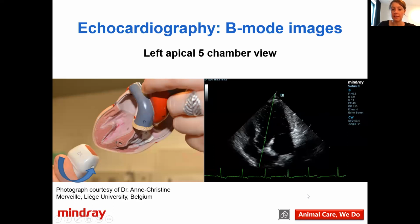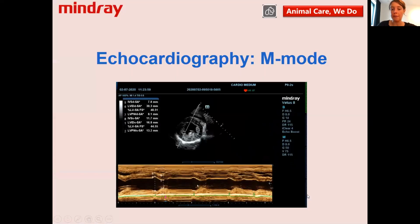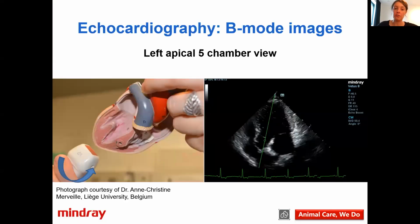And this is basically it for the two basic images from the left side. There are other images that you can make more cranially. These are called the left cranial views, but that's a little bit more advanced, and I will not talk about it in this webinar. Another view that I have not mentioned here in the theoretical part is the subxiphoid or the subcostal view to measure the aortic velocity, but we will talk about that during the practical part.